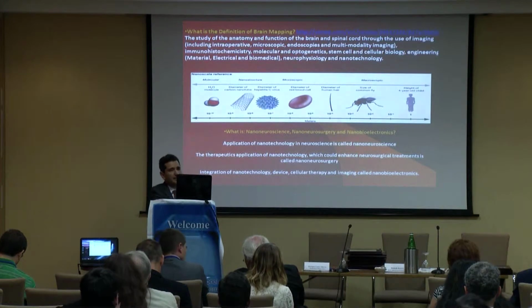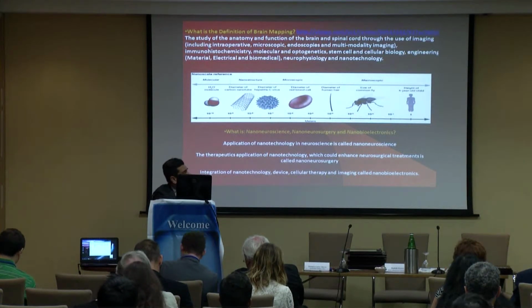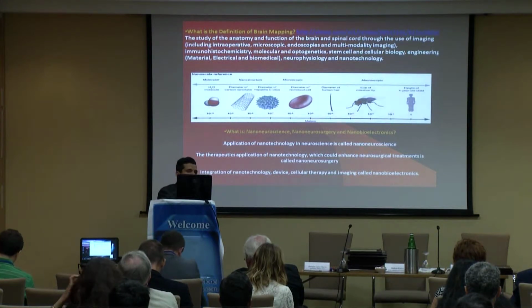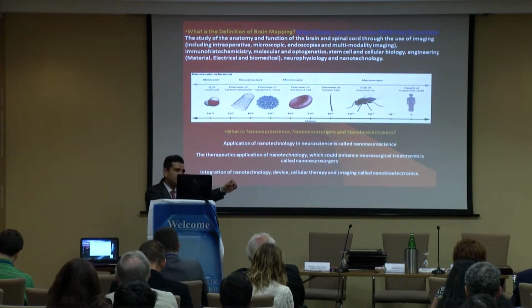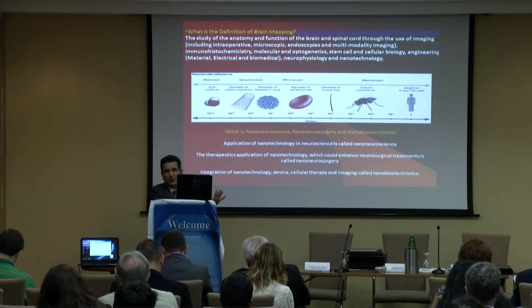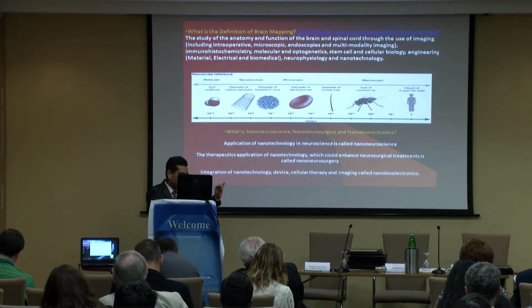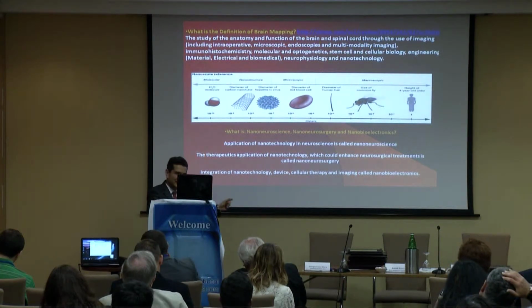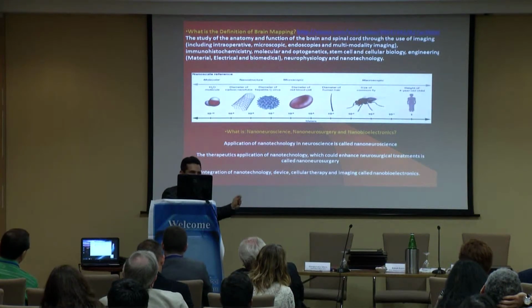So basically, what is the definition of brain mapping? Brain mapping, imagine like a Google map. You get a snapshot of the Earth, that's your MRI. You zoom down to a city, that's the brain structure. Zoom down, see the highways, that's brain connectomics. You zoom down further to a local area, those are particular regions of the brain, and then you see the cars, those are cells, people in the cars, those are genomic particles.